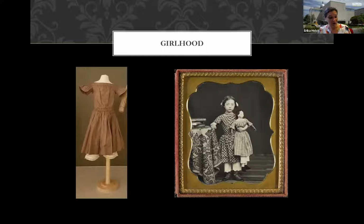Moving into small childhood, girls typically wore little dresses that had knee to calf length skirts and pantalettes under. This is when you start to see gender distinctions emerging between boys and girls clothing. When little kids are all in their white dresses, the main distinction was making sure that little kids looked different from adults. So they were all in one kind of blob of white clothing.